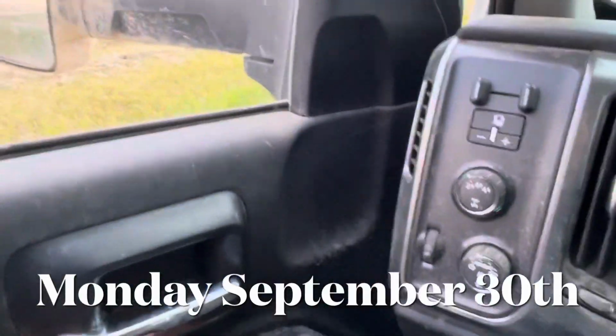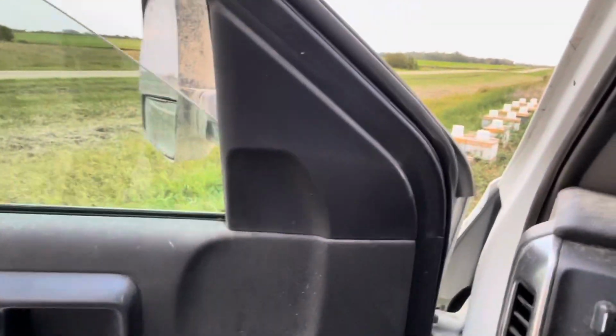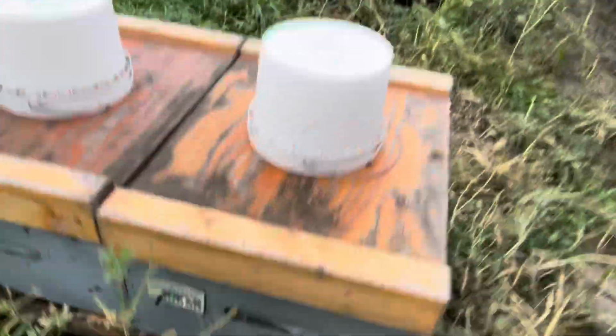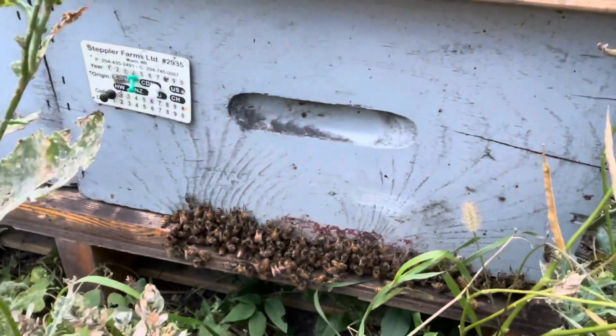The wind is starting to pick up. It's getting gusty. It's supposed to get up to 80 this morning. This damn thing's going to be like a kite. My bees, they're just chilling.